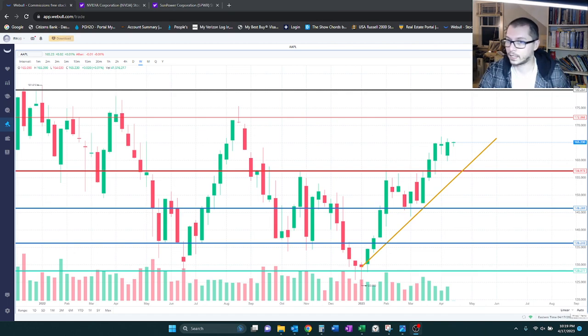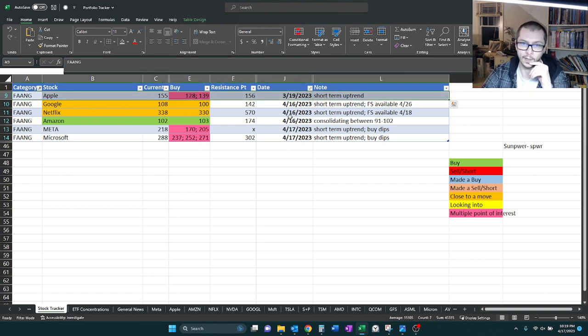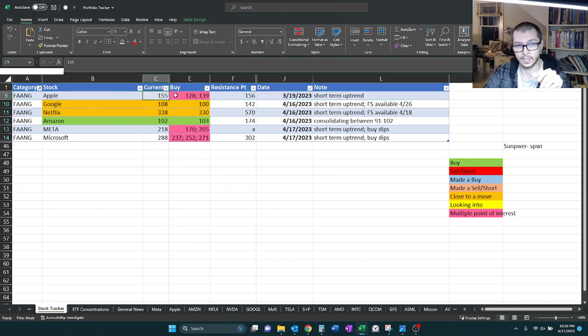But with that said, just to catch us up, Apple right here at the top. Last time we checked on them, it was the 19th, which was about a month ago at this point. They were trading at 155. I had buy points marked out at 128 and 139 with a resistance point of 156. So it was right at that resistance point, but we did note that it was in a short-term uptrend.